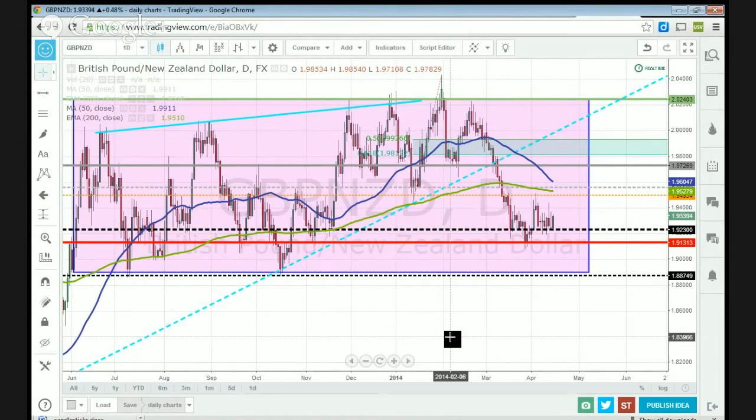Okay, so let's review the positions I have on at the moment. One of them is the one we're seeing now, pound Kiwi. I entered here. My stop is here. So far, so good. We are seeing the support level defended. If price closes above this dashed orange line, I will move my stop to break even. That is pound Kiwi.